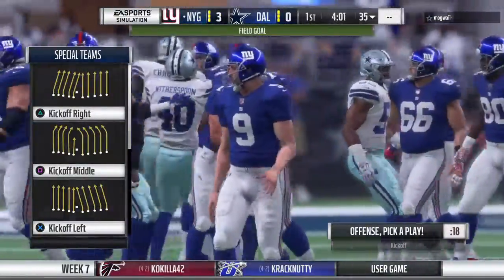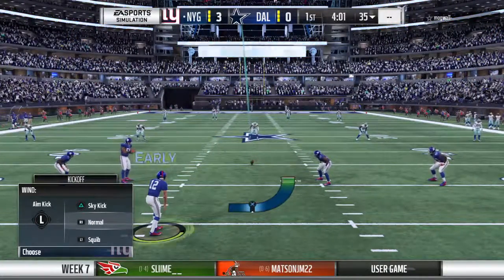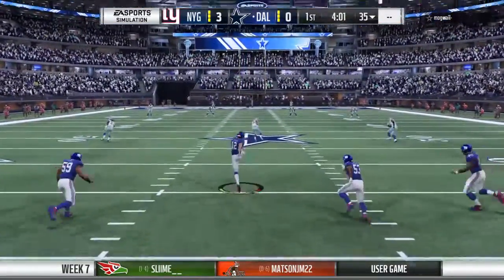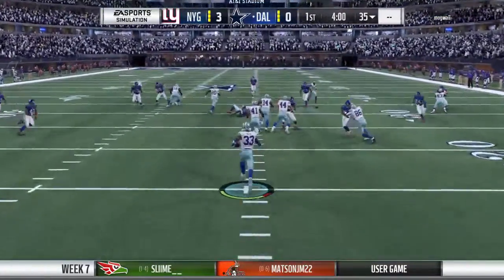So not exactly jubilation over on that visiting sideline, but at least a high 5 or 2 for their kicker as he gets them the first points of the night here on the opening drive. And 3 points are not to be underestimated. You're on the road, under the lights, national TV audience. You want to come out and look good, and that's a good start right there.